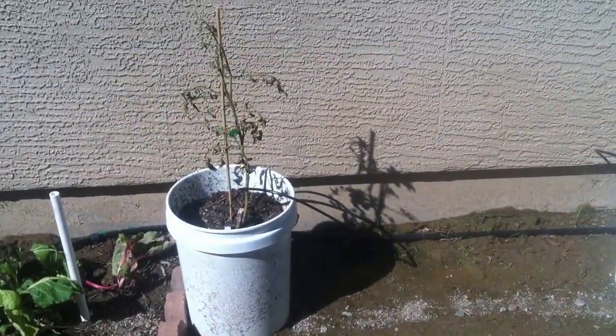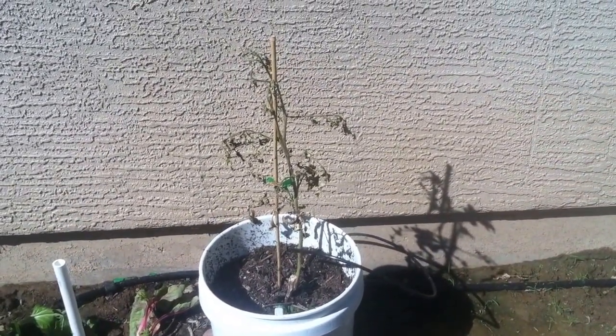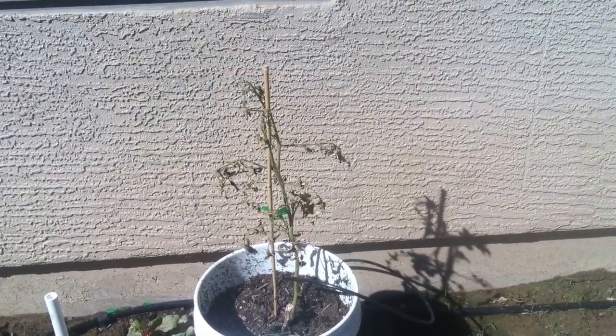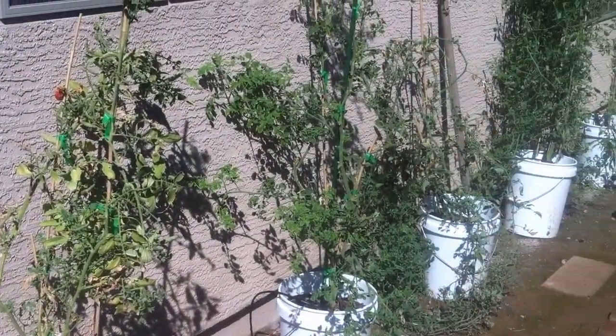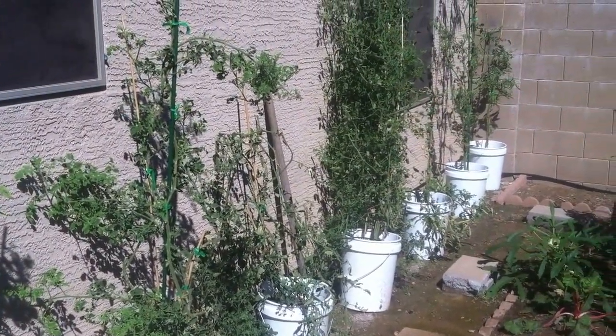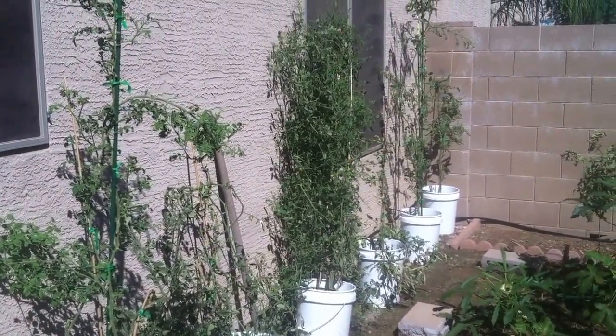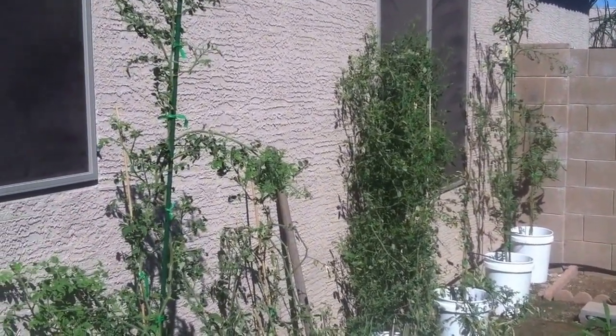The tomato plants, sheesh, that one got really messed up from the very beginning. I don't think that one's going to live. It's pretty much going to die. The other tomato plants are doing alright. They got really sun-stroked. We got a fair amount of tomatoes off of them, but as you can see, they're doing okay. They're green, they're alive, and they're now starting to put off some new growth.